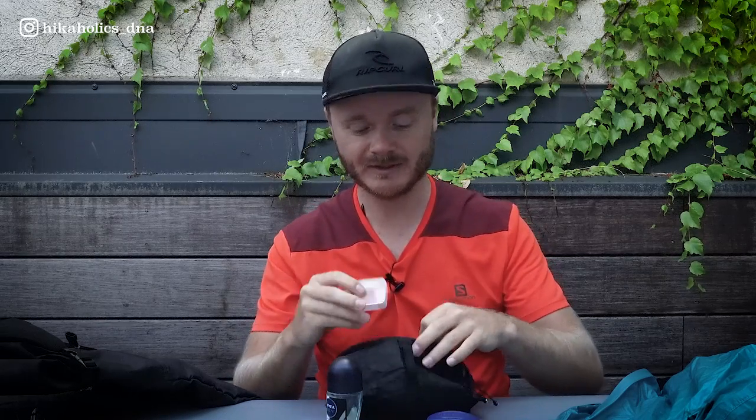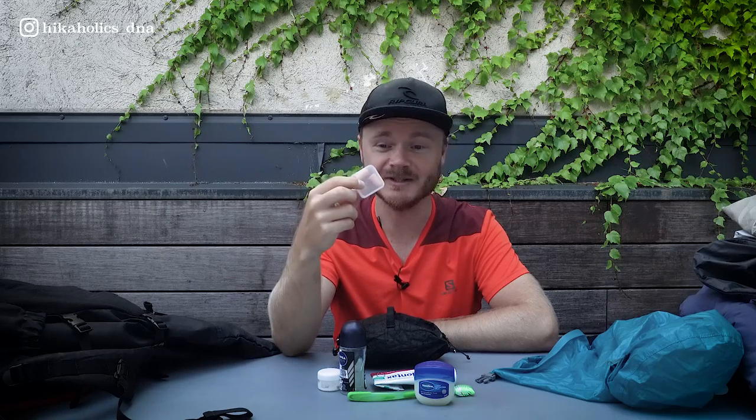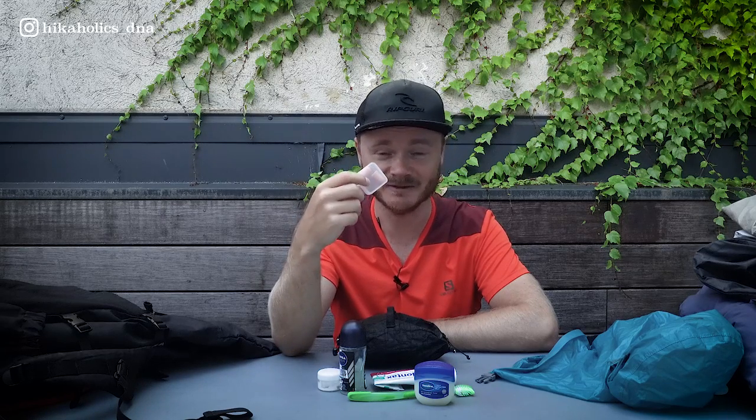And last but not least, earplugs. I could not go without them. In the dorms, a lot of people snore, so I always brought this, and I cannot sleep without these, I think.